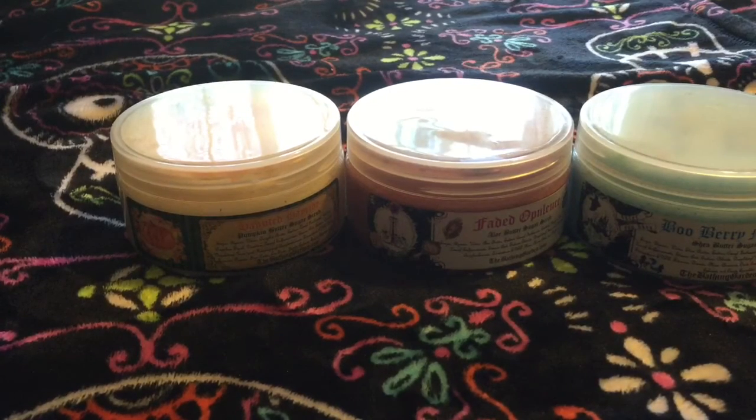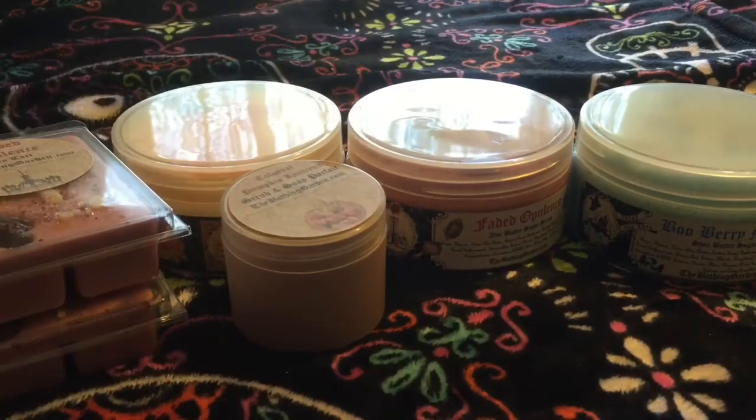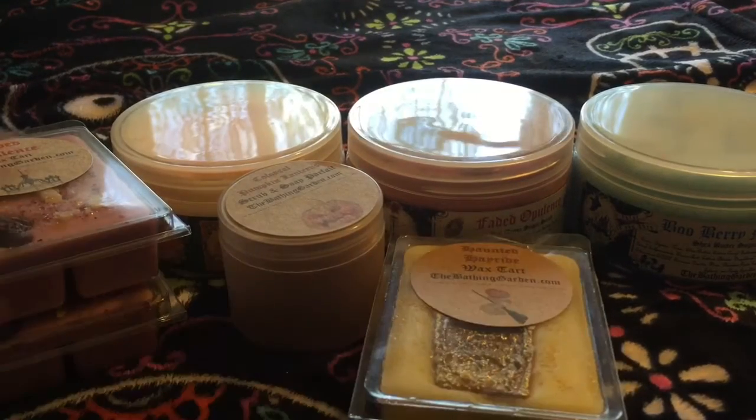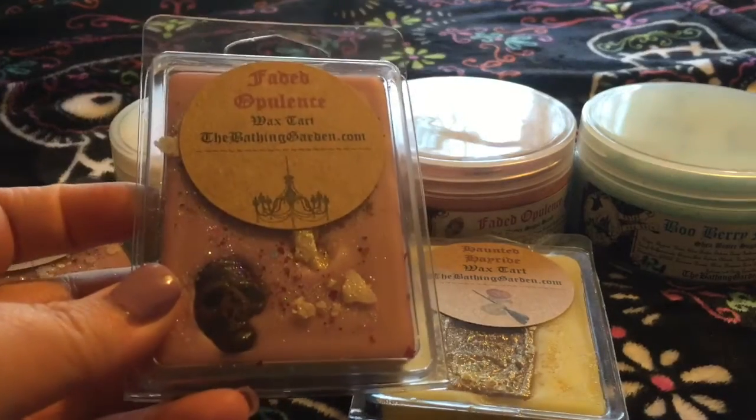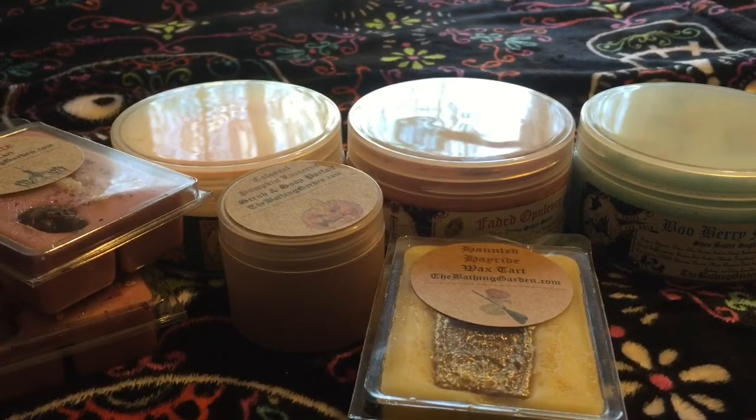However, I will warn you, she has about a 6-week turnaround time. So you probably would not get it in time for Halloween if you ordered at this point. But if you don't care and this is something that you'd like to have, or like me, you want to melt something like this all year round, this is a really good time to get on the site and order if that is something that you're interested in.